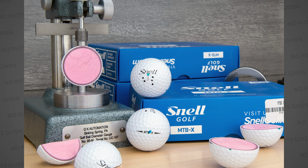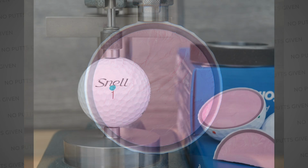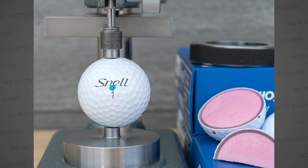Yeah, it's the Snell. And I would, for sure. I mean, again, it's similar construction, 3-piece, right? Urethane cover, which is the big differentiator in my mind. So, if I'm going to pick two and say which one is closer to being a poor man's Pro V1, you start with the ball that's closest to the Pro V1 in design and construction. And so, I would go with the Snell MTB-X there.